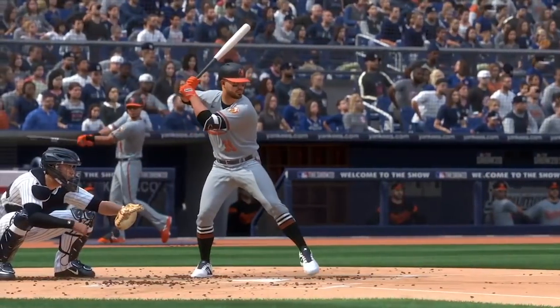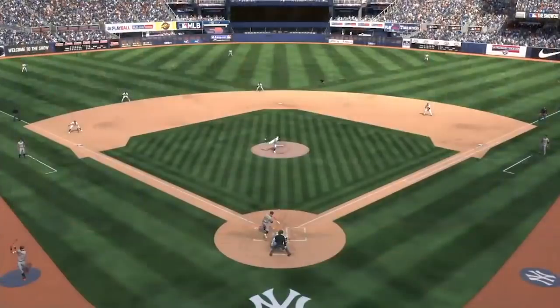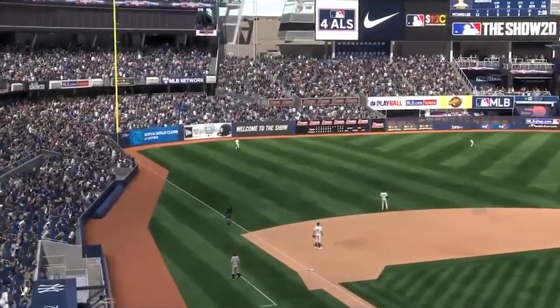What a great piece of clutch hitting right there to give his boys the lead. Going to put a lot of pressure on the opposition after the score with only six outs to go.